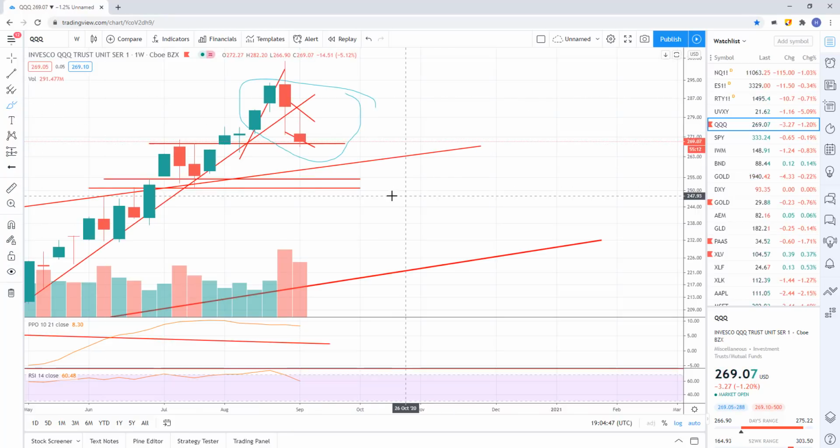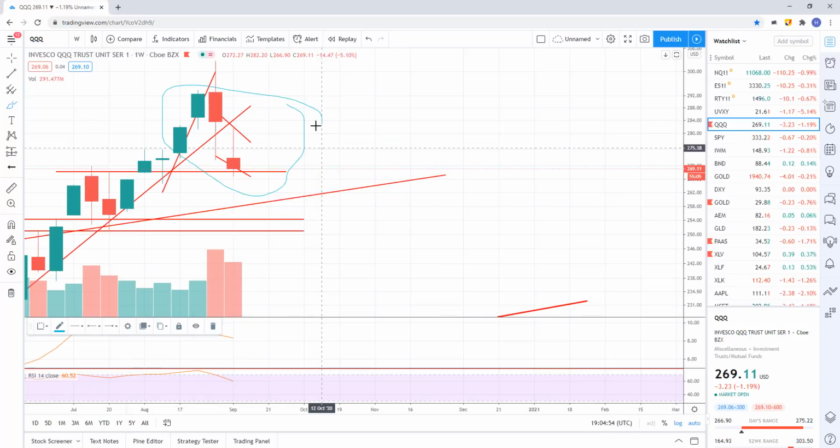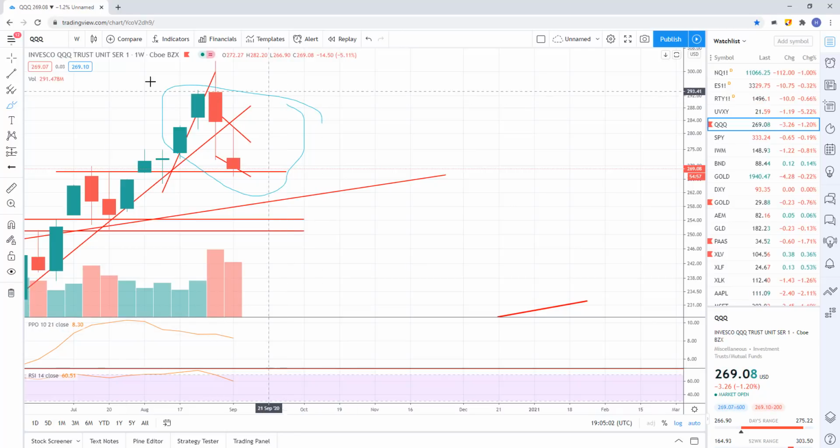So we bring back the trend lines, and on the weekly we had this trend line right here, this uptrend line, and we've broken that now on the weekly, and I think that's going to remain broken. So we've got a breakdown ultimately in Qs, we've got breakdowns on the weekly chart.